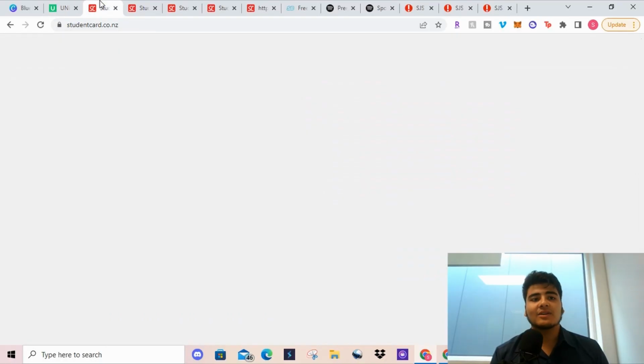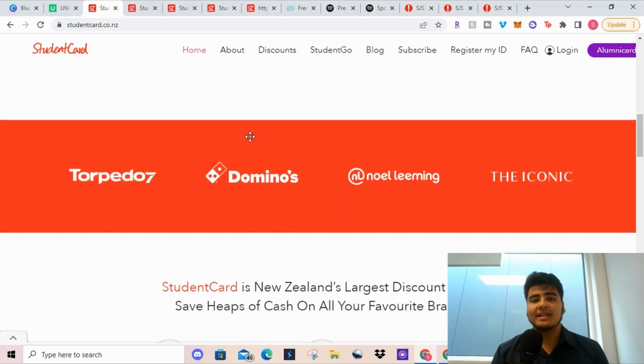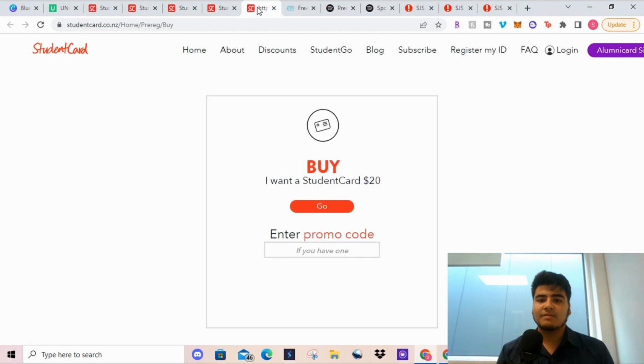Now the second one, a lot of you have probably heard of this. It's Student Card. So with a student card, you basically register and you can get a card. The only downside of this is you do have to pay $20, but if you're just starting out high school or even university, you're going to be saving a lot more than $20 if you use this often.